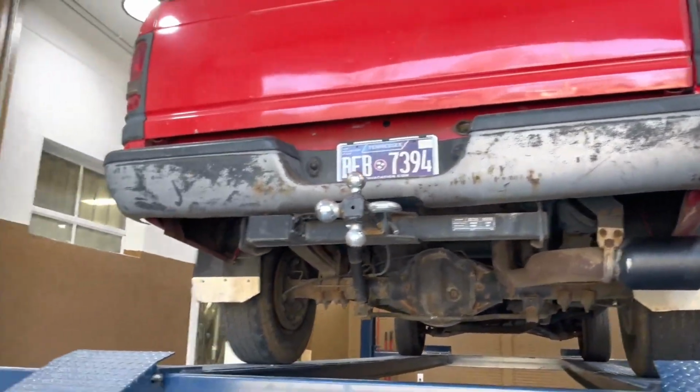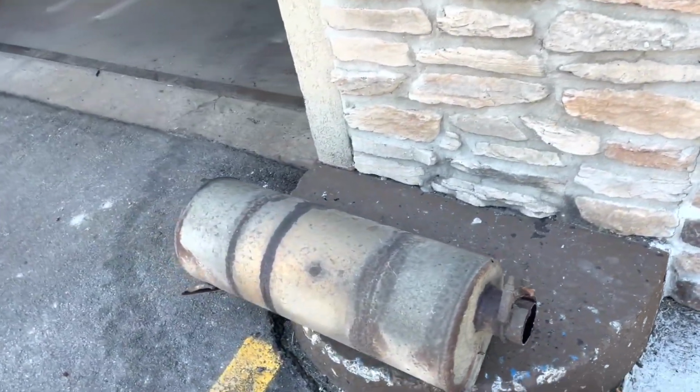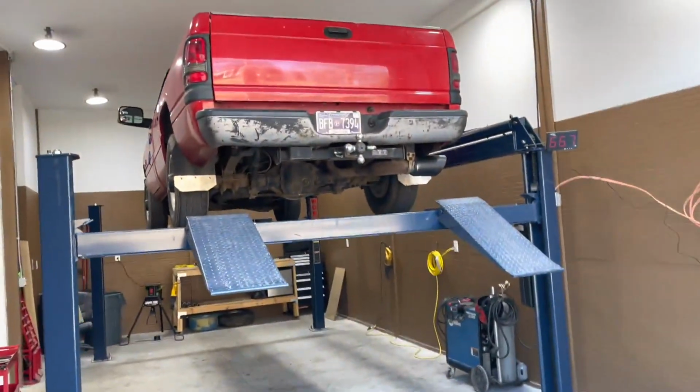We'll let you guys hear it in a second. And there's the muffler that we cut off right there. There it is. That's what it looks like after. We'll let you guys hear it in a second.